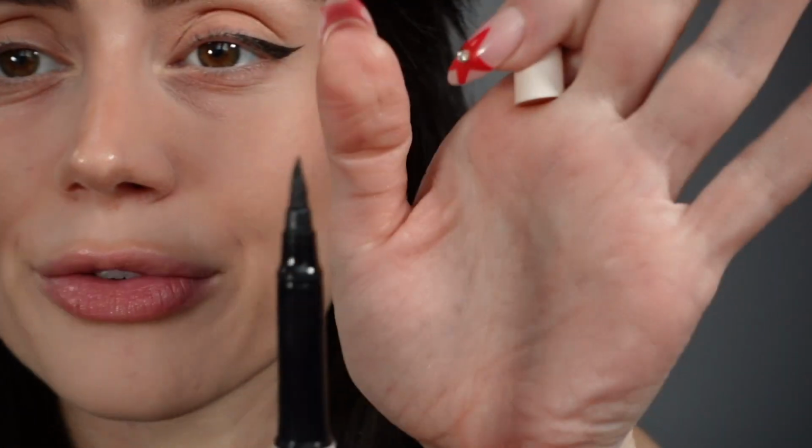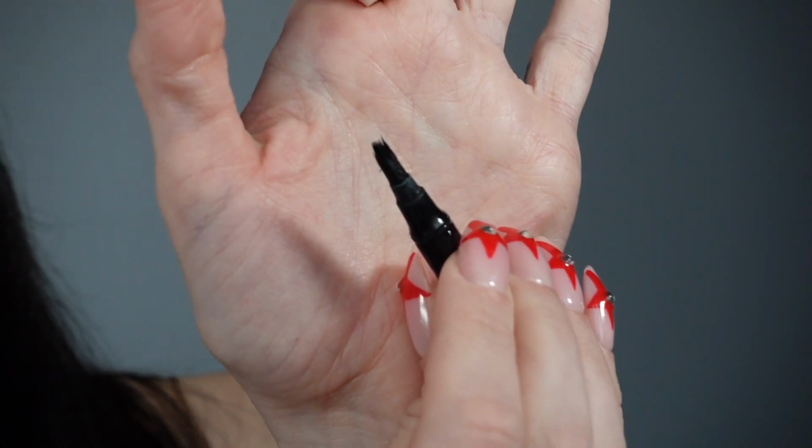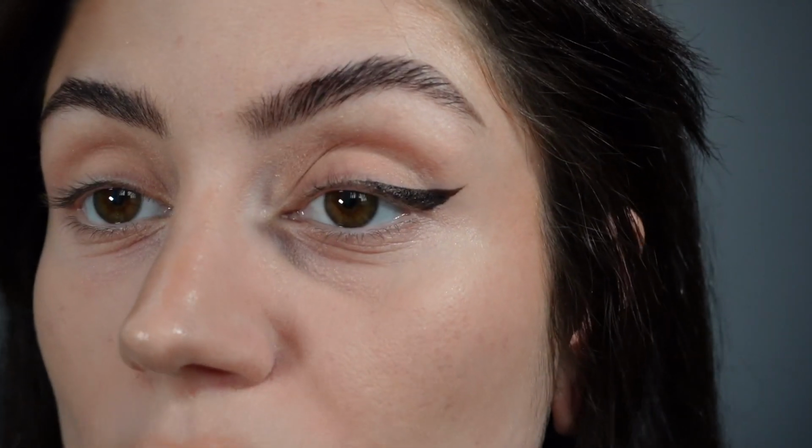Everybody was really into the Rare Beauty liquid liner, and I bought it, and at first I thought it was a felt tip, but it actually isn't. It's a bunch of feather tips. Let me see if you can smush together as a felt tip. It loses its shape. The feathers, they pop out. You see, so that is the upside of these kind of liquid liners, is that they never lose their shape.